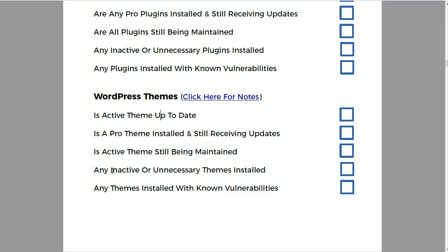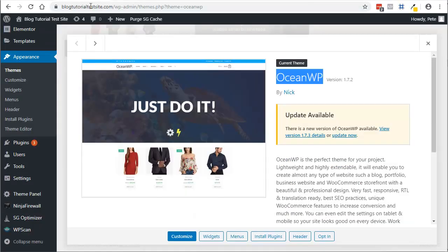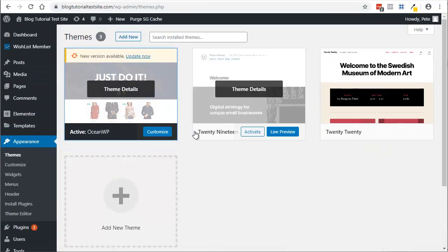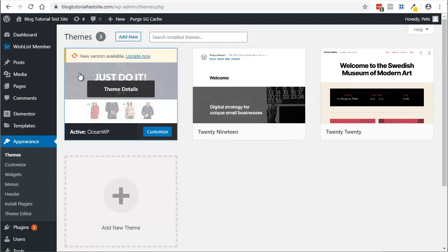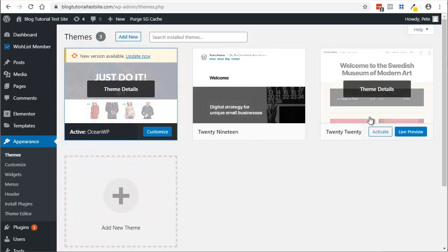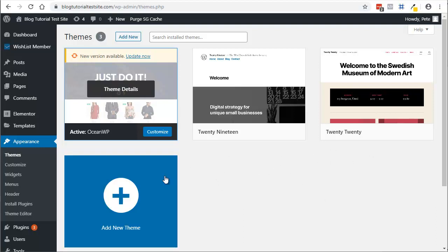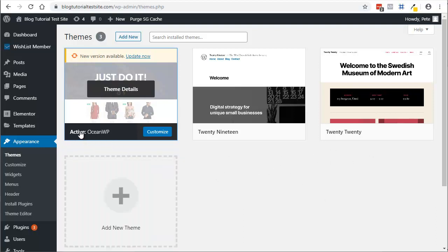Now we've got any inactive or unnecessary themes installed. If we go back to the site, we'll see here I've got a few different ones. Ideally we just want the actual active theme, which will be noted as active there. Now you may want to keep the latest WordPress default theme, which in this case is 2020, so you can switch if you do have a problem with your website where the theme needs investigating. But I would suggest probably just keeping the actual active theme.